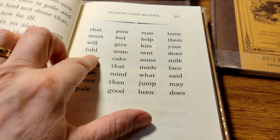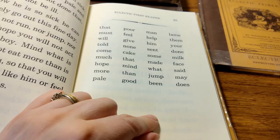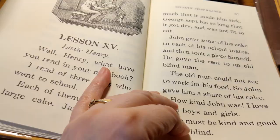Which it is. Here's a double L at the end. Here's your, that's you with an R on the end. Your, right? But yet, poor and your, see, they're different. Just take these words and look at all the differences and the similarities and just talk about them. So anyway, that's that.